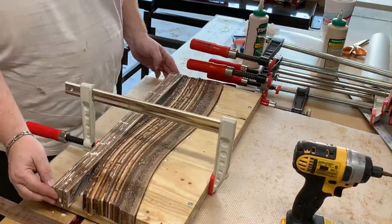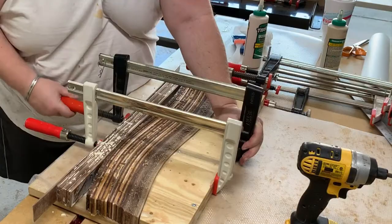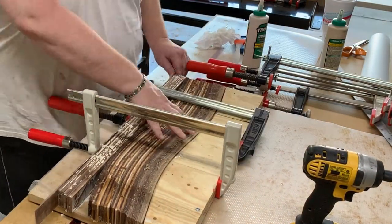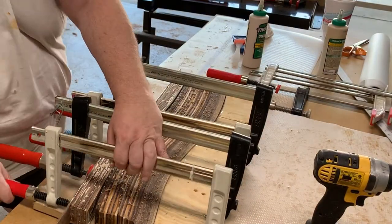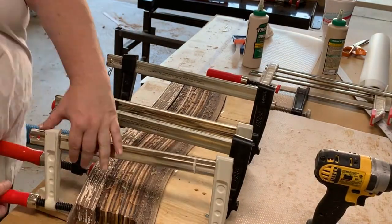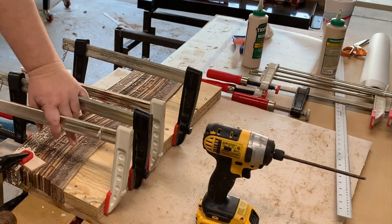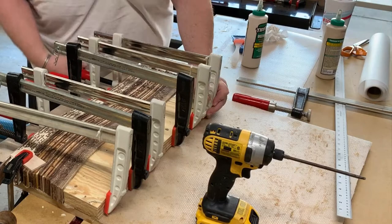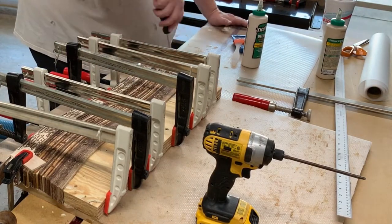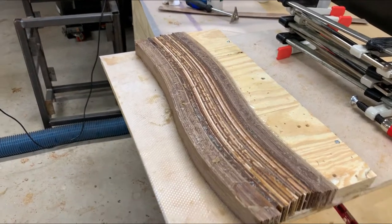And then once we get all the sections covered in glue, we've got to get it clamped together. The wet glue makes the sections kind of slippery, so you can see that they're sliding around a little bit as we clamp them. And we want to make sure they don't get too misaligned, either left and right or up and down. So I put that second clamp on to keep them from sliding up too far. And we get all the pieces in, get it all clamped down, and we're good to go on the last section of the wave.